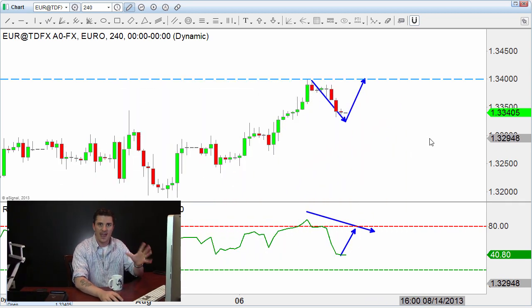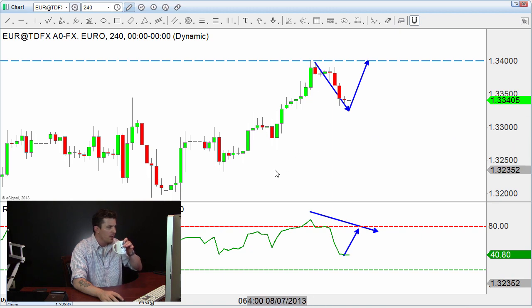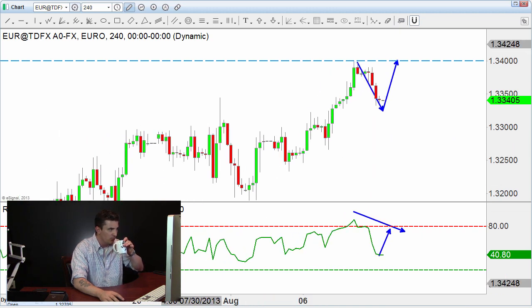Again, this is just supposed to be actionable trading ideas for you guys, not really a training, although I can't for some reason stay away from the training side of it. So anyway, that's the Euro USD running into those 134s.